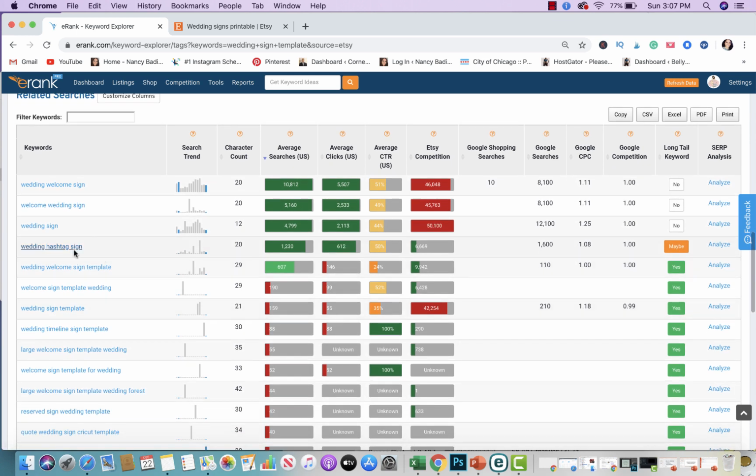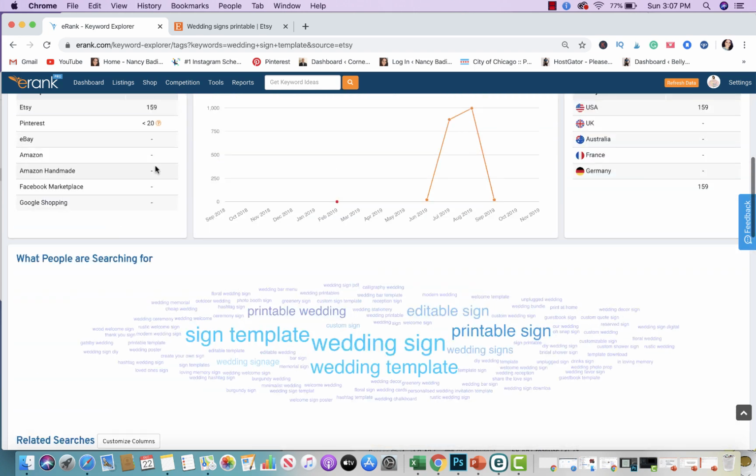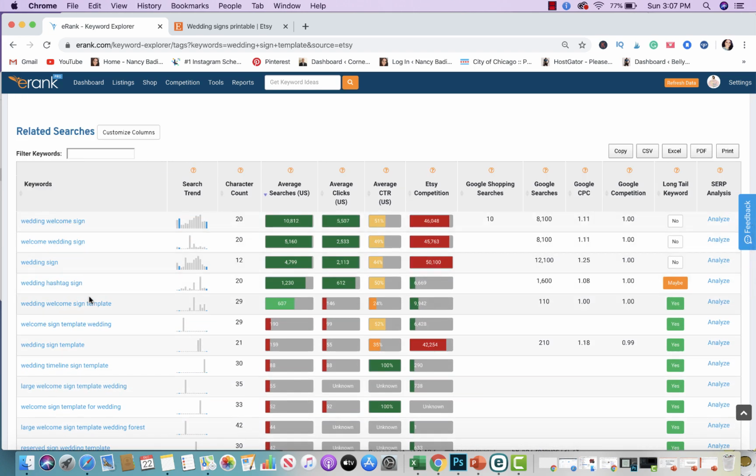And technically, this is what you will have to do. This one is a good one for mine. Wedding welcome sign template, because mine is a template and it is a welcome sign. So using this strategy, I found 3 additional keywords that I could use on my listing. That 1, I could rank organically.